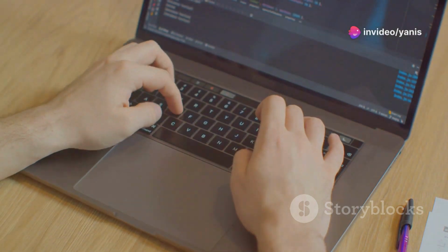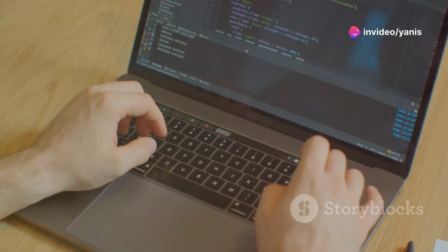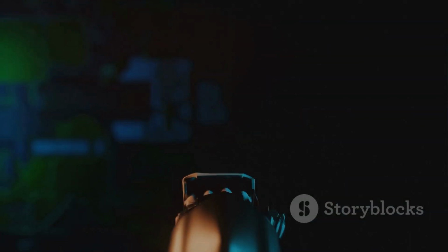These tools are going to help you push your creative boundaries and get things done more efficiently than ever before. Stay tuned. These tools are set to revolutionize your workflow. Let's jump right in.